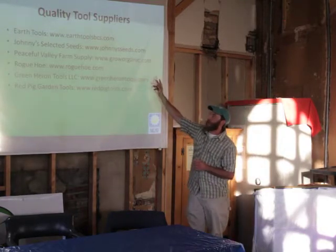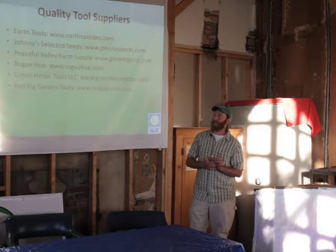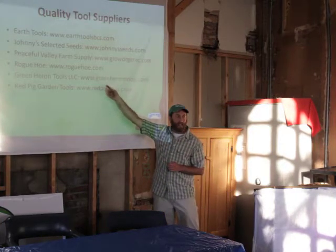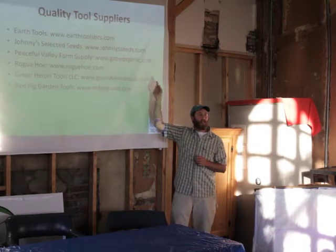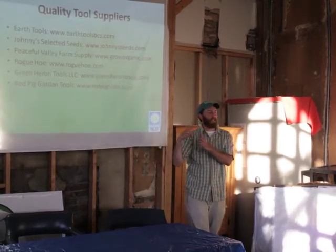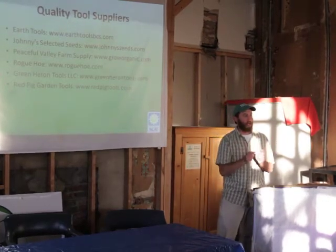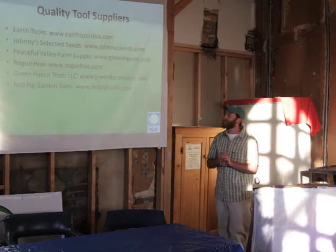Peaceful Valley, which is on the west coast, has a lot of good tools, also seeds and supplies. Rogue is really neat. They're in Kansas, I think, Kansas or Missouri. They take all old agricultural discs and recycle them into three-sided hoes. So it's got three sharp sides, all made out of recycled discs.